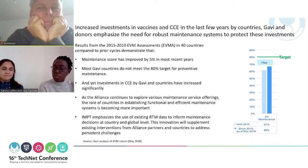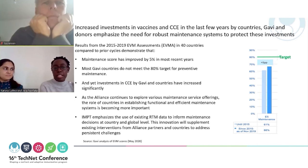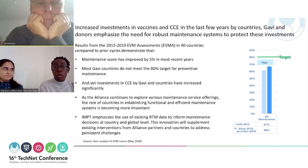So as we continue to make these investments, both within the existing program and the next program, and in the next strategic period, the core element we want to focus on is how countries can use the existing data that they have from remote temperature monitoring devices to inform those discussions, and also at global level how that can support design elements around the equipment in the system. And we recognize that countries are a core part of this program, and of making sure that these maintenance systems are well established, functioning, and able to monitor their own equipment.